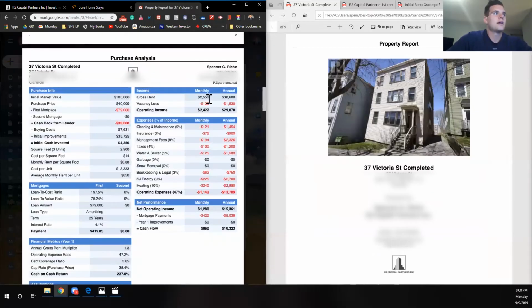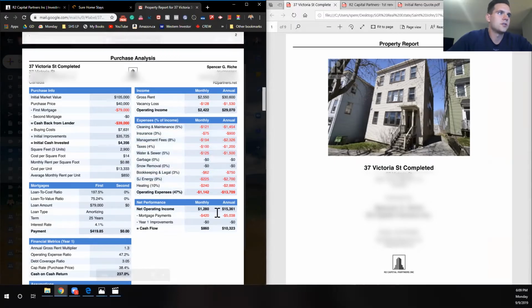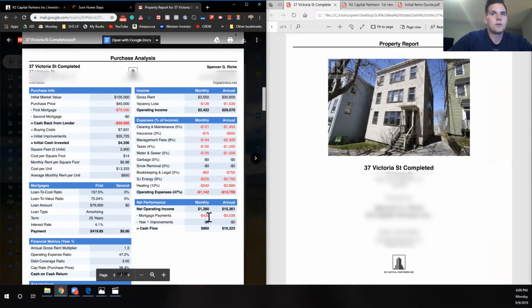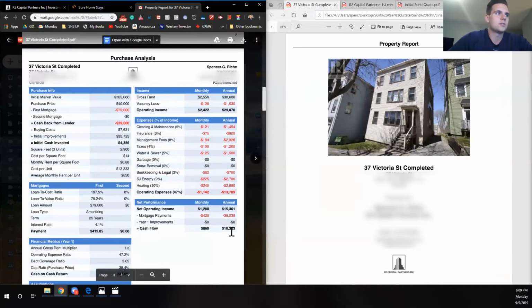That's a finished product. Current rents bring in $2,550 a month, which equals about $30,000 annually. You subtract the vacancy and all your typical expenses that come along with owning property, and you get your net income, which is $1,280 a month. I haven't put a mortgage on this yet, but I'm now in the process of getting the refinance pulled out. After the mortgage is on there, I will have $860 a month, which is $10,323 annually in cash flow. That is after all expenses. That is in my pocket.